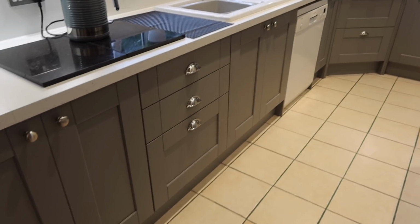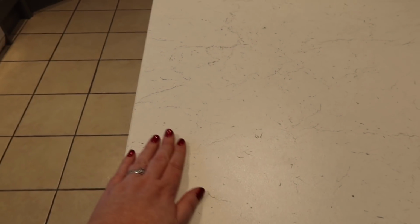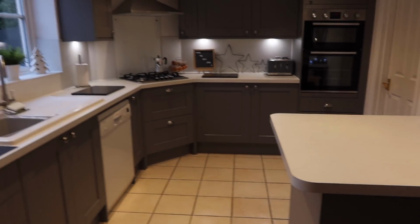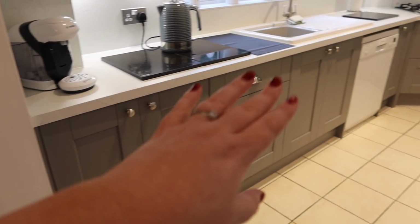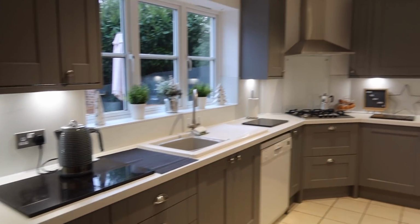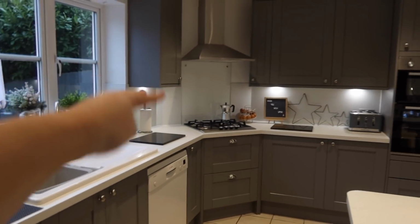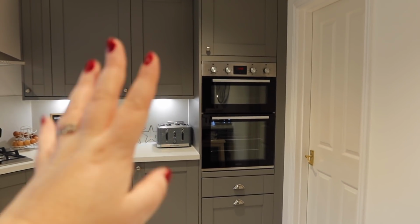We went for the colour slate grey, and then the worktops are a marble effect. It's not marble, the budget couldn't stretch to marble, I'm afraid, but it's a marble effect, and it does the job. It looks really nice, like the contrast against the grey. We went for a brushed metal handle. And yeah, what else do I need to tell you? So we've got a new sink, obviously, new hob, and a new oven, which is amazing.